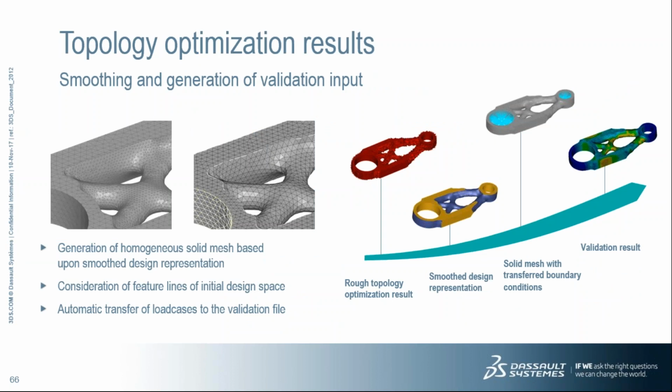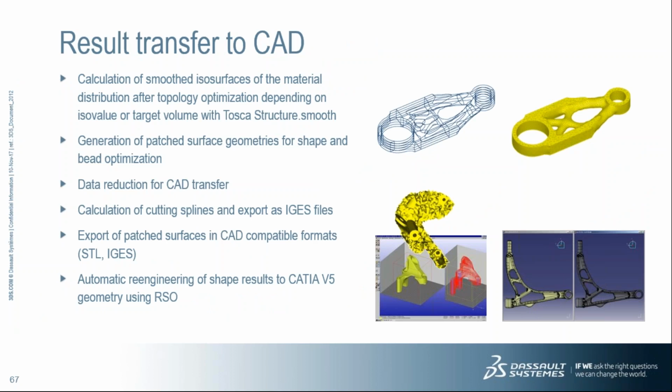A smoothing option is also available, which will help in generating validation inputs, in terms of consideration of features, lines of the initial design space, and automatic transfer of load cases to the validation files. So it's a rough topology optimization, and then it can be smoothed into design representations. Then the same thing can be a solid mesh with transferred boundary conditions, and validation results can be displayed. As well, this topology model can be transferred to CAD using CATIA V5 geometry, using RSO methodologies, or exporting to CAD neutral formats like STL or IGES, in order to further create a soft design, which can be validated using the FE tool.